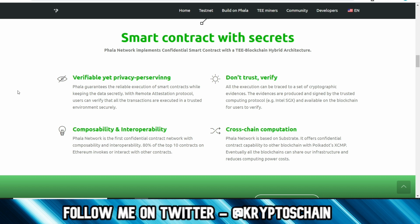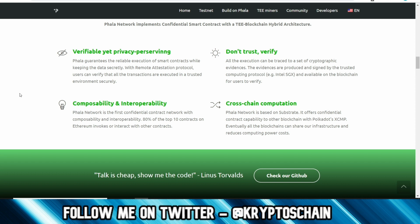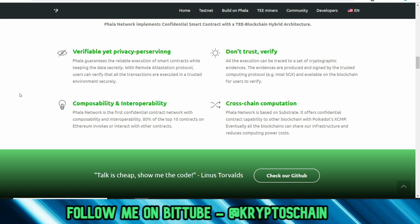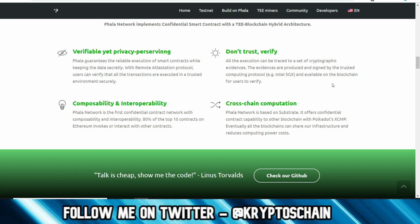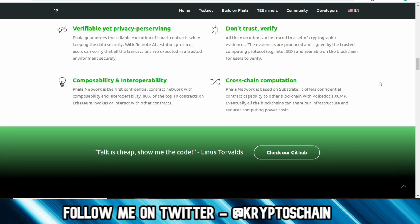So Phala Network implements confidential smart contracts with a TEE-blockchain hybrid architecture. So they've got verifiable yet privacy preserving. So Phala guarantees the reliable execution of smart contracts while keeping the data secret. With a remote attestation protocol, users can verify that all the transactions are executed in a trusted environment securely. Don't trust, verify, so all the execution can be traced to a set of cryptographic evidences. The evidences are produced and signed by the trusted computing protocol, which is Intel in this case as an example, and available on the blockchain for users to verify.